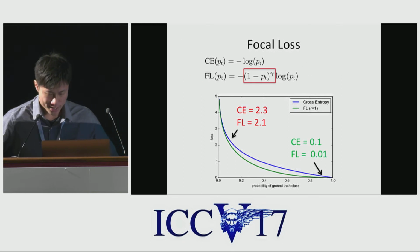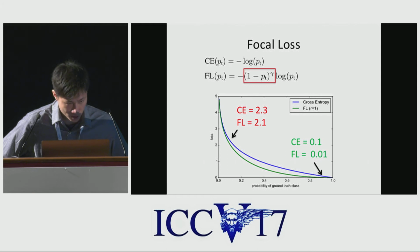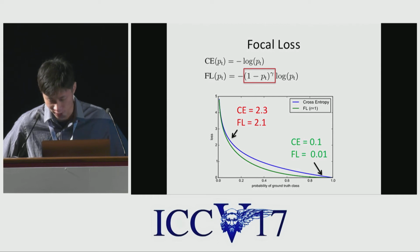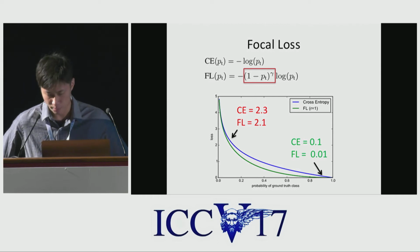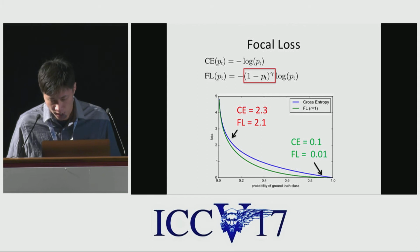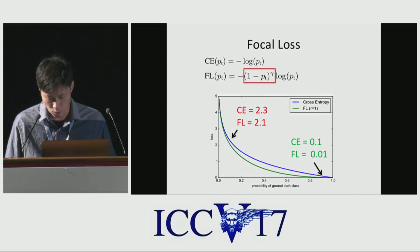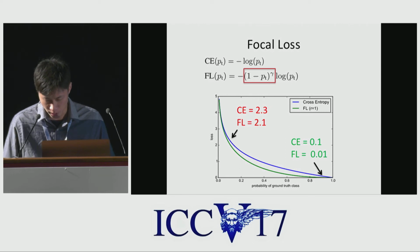So our idea to address the issue is to design a modulated function which reduces the loss for easy examples more compared to the hard examples, whereas keeping the loss for hard examples. We add the modulated function, which is a very simple (1 - p)^gamma term, to modify the cross entropy function to achieve our goal.